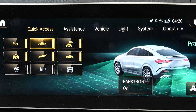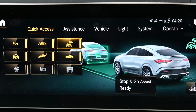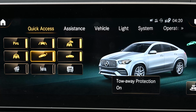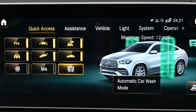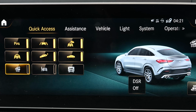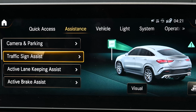This is the Parktronic, the active lane keeping assist, the stop and go assist, the active steering assist, the tow away protection, the interior motion sensor, the automatic car wash mode, the lowering your car to get in setting, and the DSR setting.